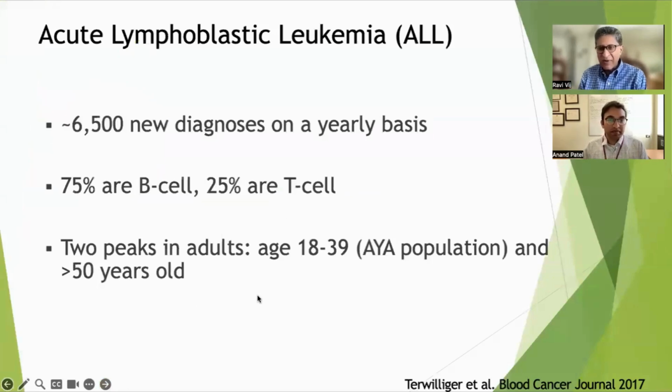So, just to lay the background before we launch into the management, can you give us a little idea of how big a problem this is and who gets acute lymphoblastic leukemia? Yeah, absolutely. So, acute lymphoblastic leukemia, or ALL, is a rare disease. There are about 6,500 diagnoses a year, and the majority are in children. That being said, in centers where there's expertise in the management of acute leukemias, oftentimes adults who have ALL are referred to those centers for management. So you do have adults in this adolescent young adult population, 18 to 39-year-olds, and then a second peak that happens in those over the age of 50.